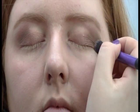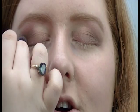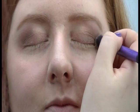What's your favourite colour eyeshadow, Katie? Oh God. Oh my God. Just put me on the spot. Probably Sin from Urban Decay. Oh, I love that colour, it's so beautiful. Quite a classic colour. Yeah. And it goes with anything.